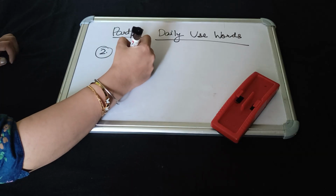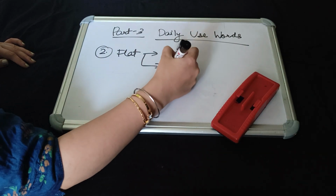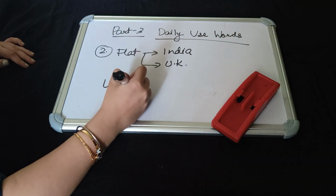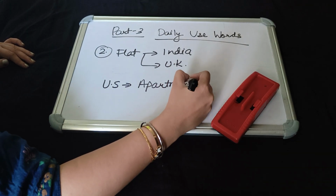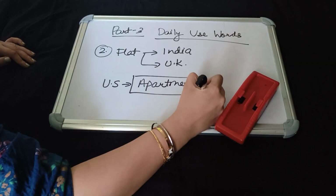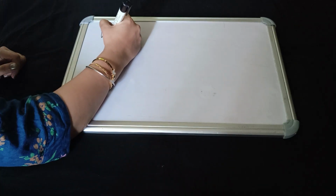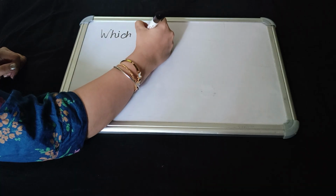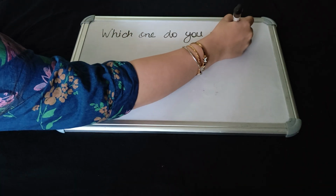Alright, moving further, next word is flat. So in India and UK we call it flat, but in US the Americans call it apartment. So we say flat, Americans say apartment, and Britishers also say flat. So I'm sure that now you know same English, different words, right?